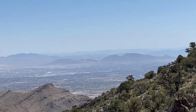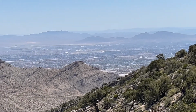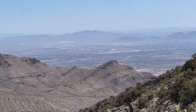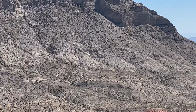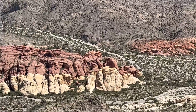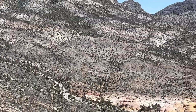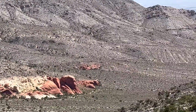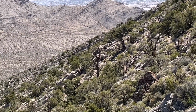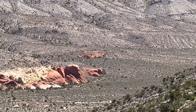Okay, I just caught my first glimpse of Vegas, if you could see in the background there. That's like North Las Vegas area. To my left, the Madre Mountains, which you don't really get a view of unless you're up here, or park down by the end of Lake Mead, and you could kind of come in trails back that way.